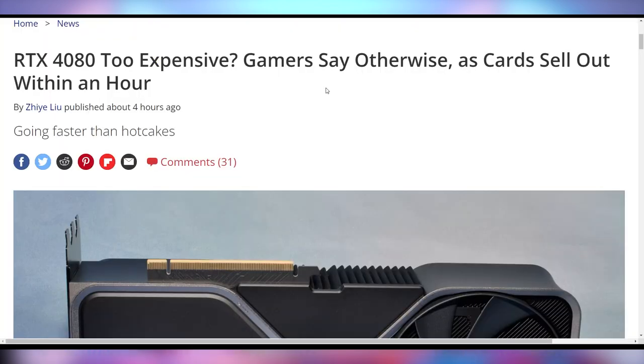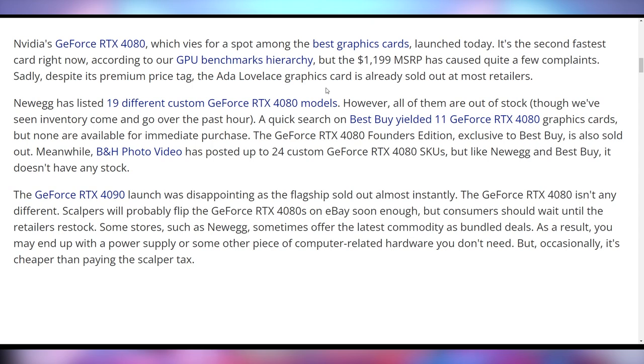But it doesn't seem to be that way, because according to some reports, all RTX 4080s sold out within an hour of launching, including the higher-end versions like the $1,500 ROG Strix. So all GPUs sold out. However, it does appear like a lot of them are making their way to scalping platforms like eBay. But I will remind you that anytime something sells out, it is not necessarily an indication of demand. It could be an indication of supply.